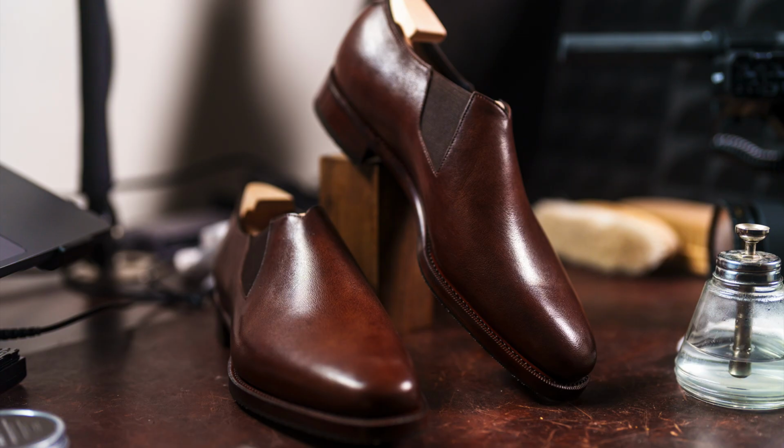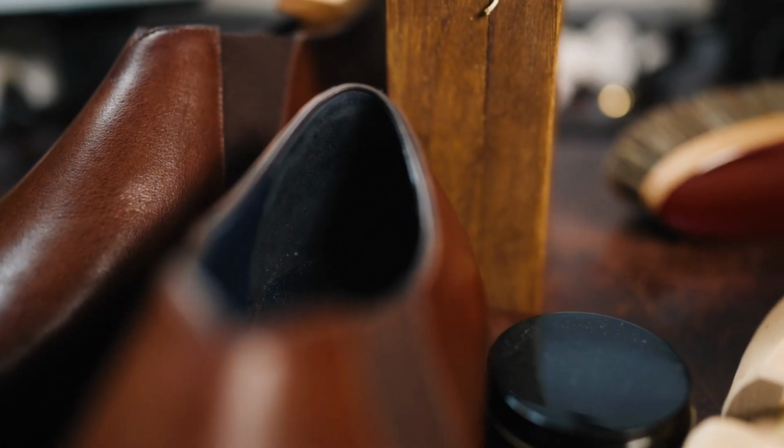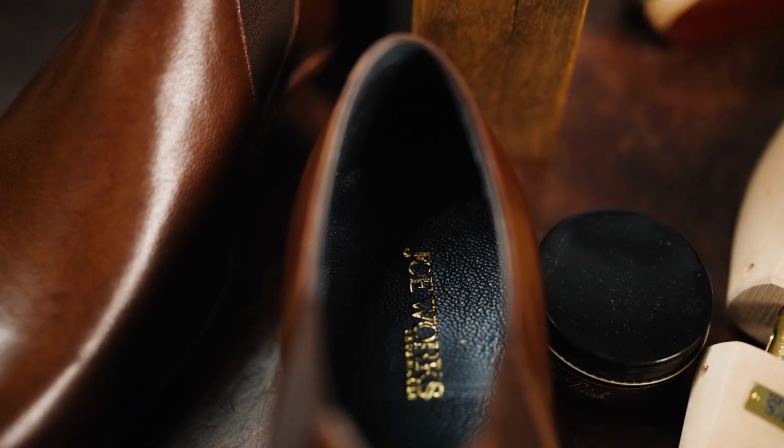So this is a navy lining and a navy heel pad with their name on it. That is one of the details that we had decided on, and I really like how that came out.